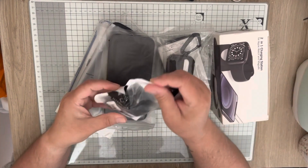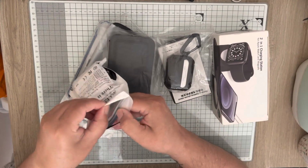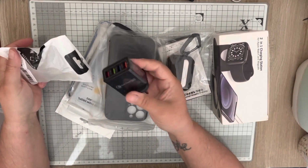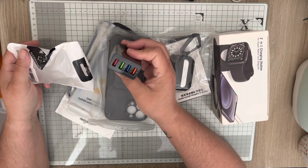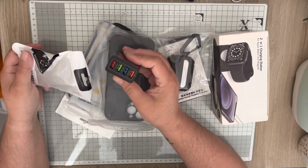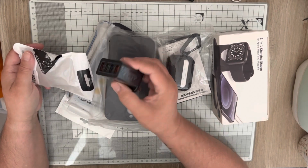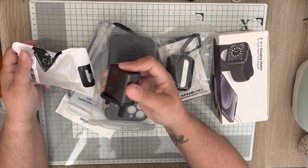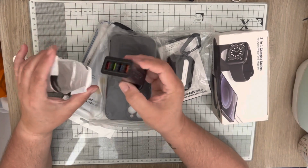So the first thing he has bought is a USB plug that's got four separate USB ports. Jeez, I can't count. Four separate USB ports, and it says that it's a quick charge three. So yeah, if that is, then that's cool. I may just buy one for myself.